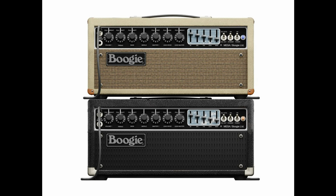The rear of the amplifier presents presence and reverb controls as well as a switch between Simul-class and Class A, allowing you to choose which power amp topology you want to use. The Mesa Boogie Mark IIC Plus dynamics and equalization are spectacular.